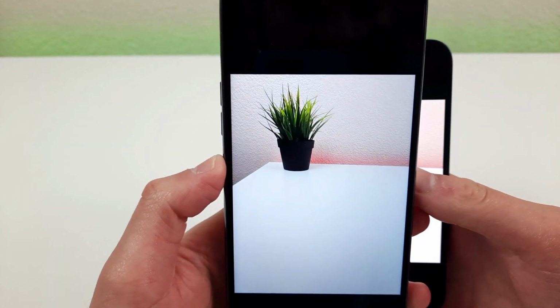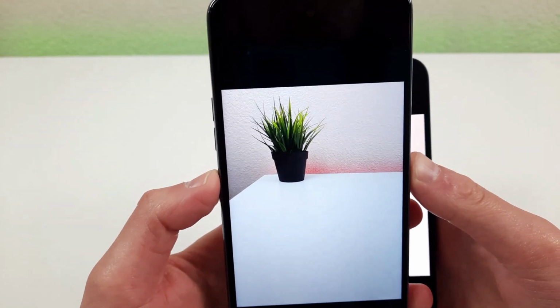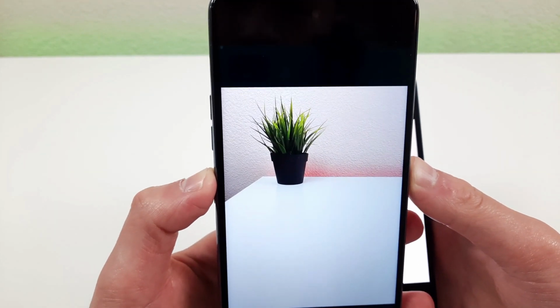So this is a picture taken with the rear camera of the LG K92 5G. As you can see, it's a really nice picture. The details are really crisp and high quality. I have no complaints about it.